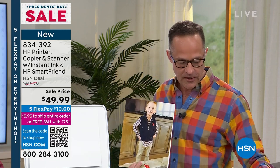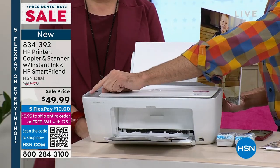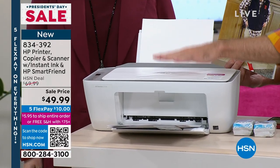It's a copier. In fact, let me grab this card and make a copy. You can do copies, you can do scans, flatbed on it, which I know a lot of you guys love. You don't even have to have a smart device if you don't want. Even if you just need a copier in your house, you just want to be able to make color copies of photos, of documents.